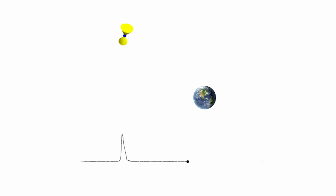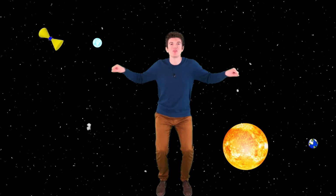We're ready to detect gravitational waves, right? Unfortunately, lots of things besides gravitational waves can change the distance between the Earth and the pulsar, like the Earth going around the Sun or the pulsar orbiting a companion star. So to tease out the dance of gravitational waves, we need more pulsars and we need them spread across the sky. I hope you've been practicing the gravitational wave dance because now we're going to need it.